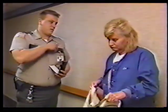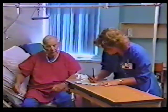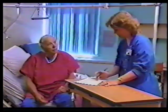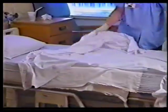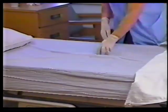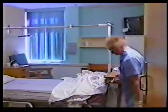The loss of hospital keys or your ID badge should be reported to security immediately. If an item has been lost or suspected to be lost by a patient, visitor, or staff, a lost and found report needs to be completed and given to security as soon as possible. If you find an item, also fill out this form and give the item and report to security. Do not keep the item in your department or area. This is a good way for an item to really become lost.